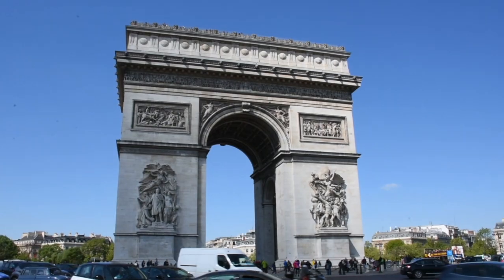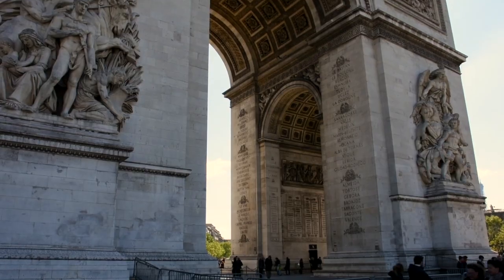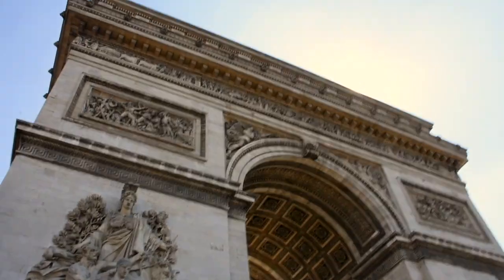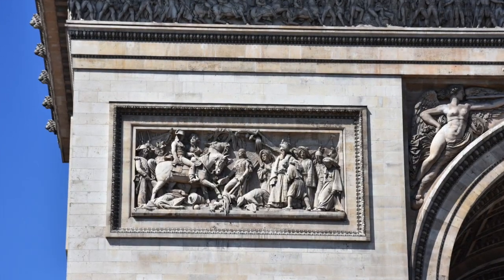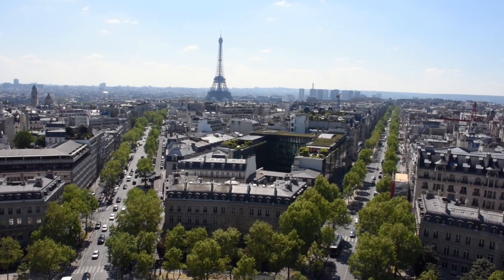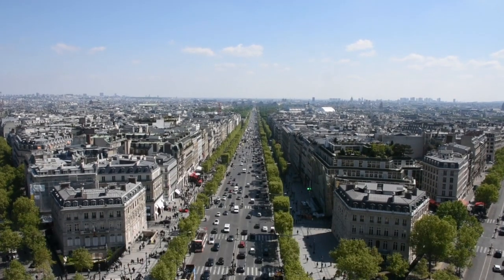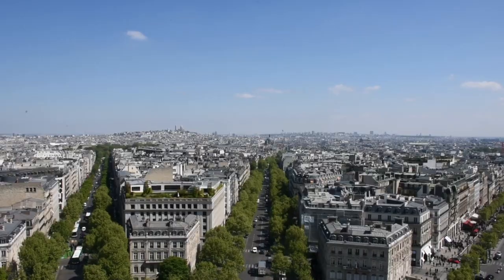Arc de Triomphe, a monument honoring those who fought during the Napoleonic Wars and those who fought in the French Revolutionary War. This beautiful monument is positioned right in the middle of 12 avenues named after French military leaders at the end of the Champs-Élysées. The observation deck on top of the arc has the most amazing views of Paris.